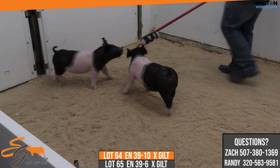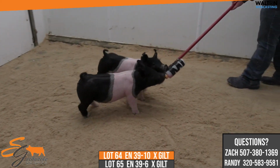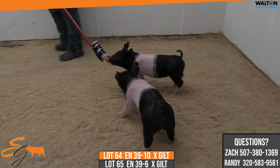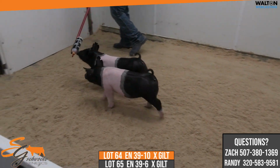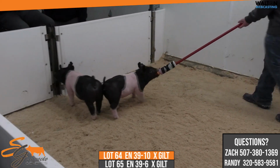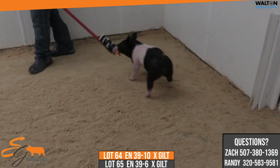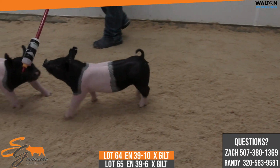Here we got lot 64 and 65. These would be a 39 litter, 3910 and 3906. Both of them kind of belted there. The one that Alex has got right now would be the 39-10, and then the other one is the dash six, obviously.